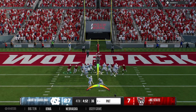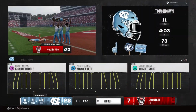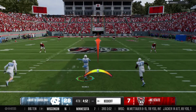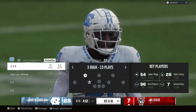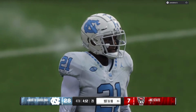Let's send 2 at him. Let's send 3 at him. We can't let this guy continue to beat us time and time again. And the extra point splits the uprights, and they're up a full 3 touchdowns, a 21-point cushion in the 4th. Just unloaded on that kickoff. Don't have to worry about a return on a kick like that. They'll bring it out to the 25.